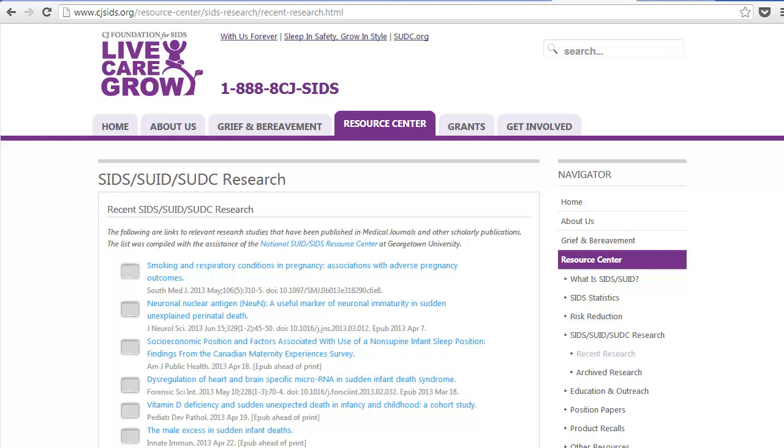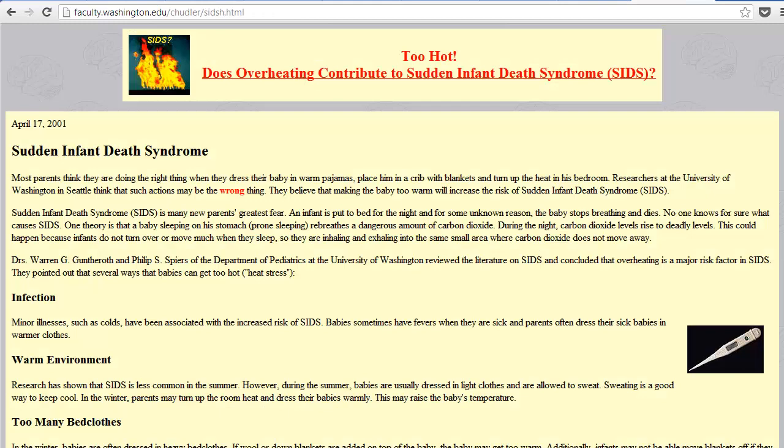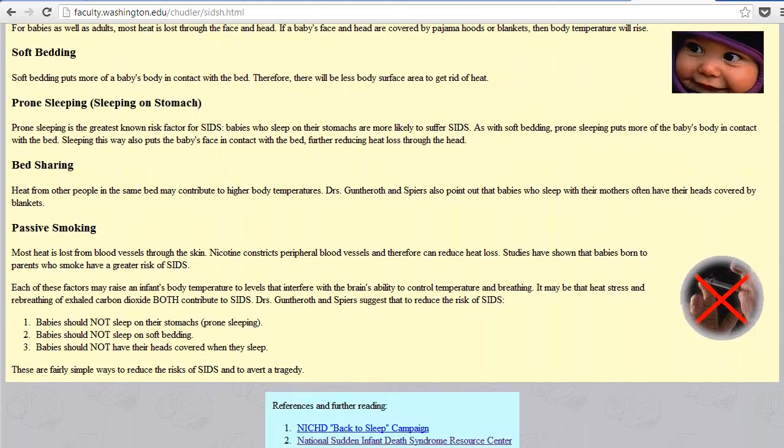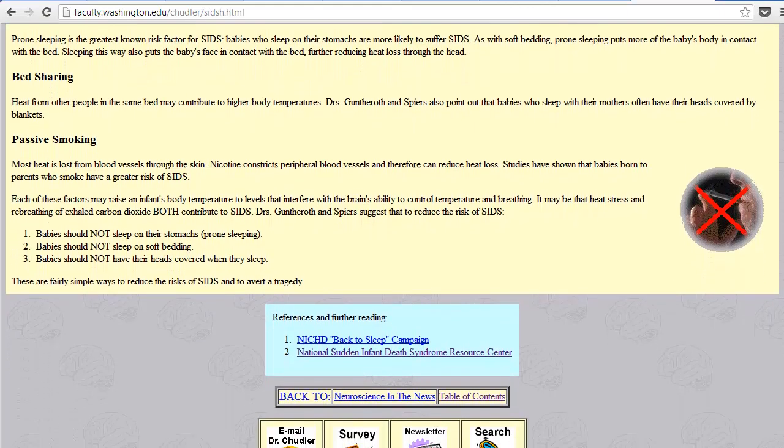Looking at the second website, this is also about SIDS. It talks about the risk factors and how to minimize them. There are a couple of references down at the bottom. But there are also a couple of things that we want to look at.